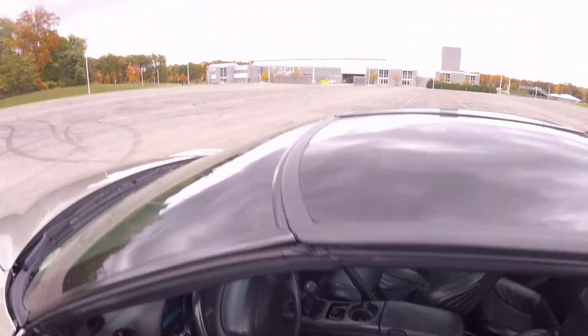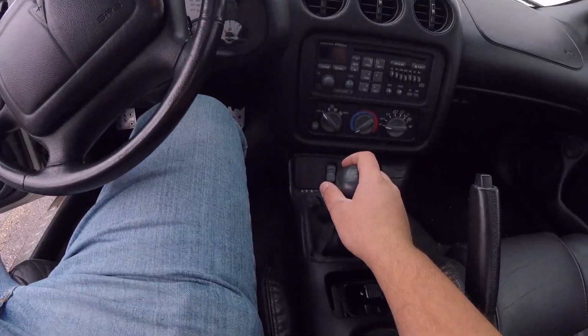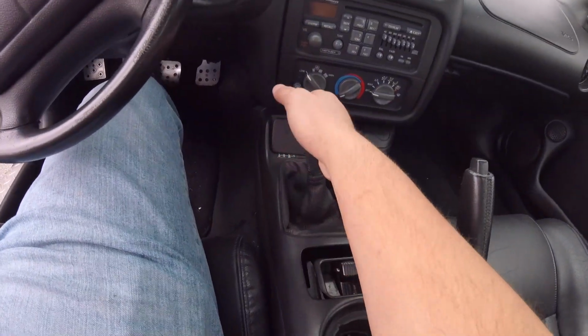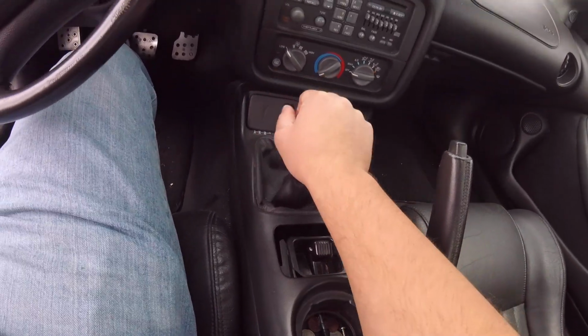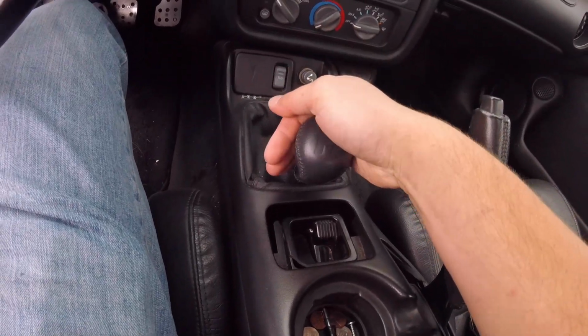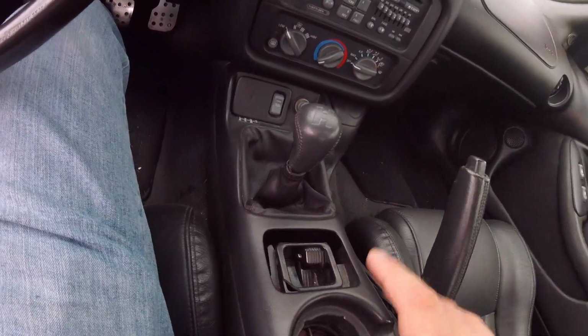Now we go over the transmission. I really do like T56s, but mine's seen some better days. 101,000 hard miles has not been kind to it. Sometimes when it's cold out, I have a little problem getting into second, like kind of right now actually, even when the engine's off. I don't really have any problem with third. Fourth has got a little bit of a crunch to it when you're driving, and sometimes it'll randomly pop out of fourth.